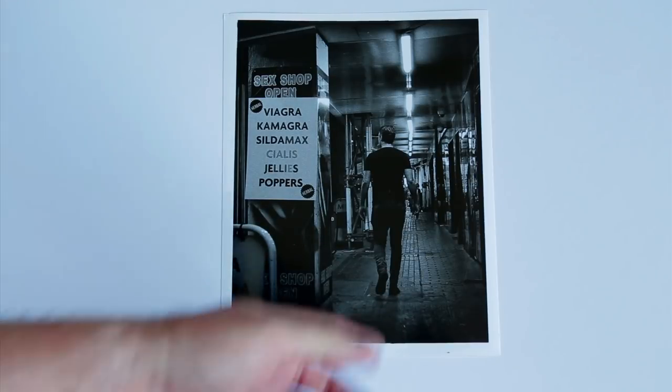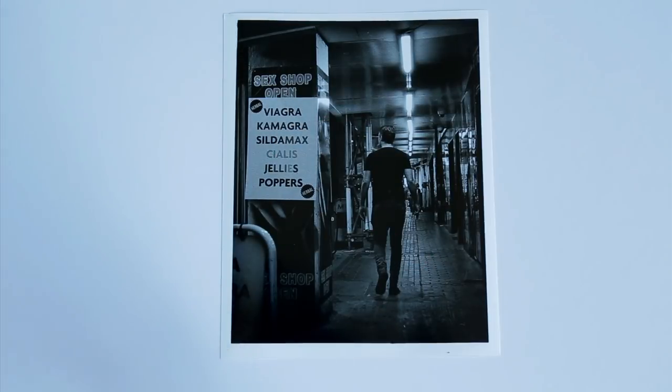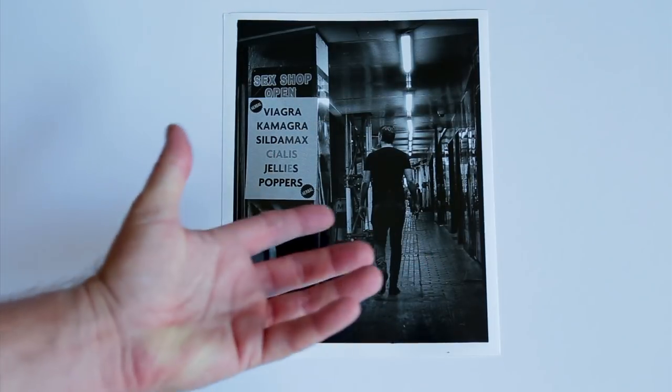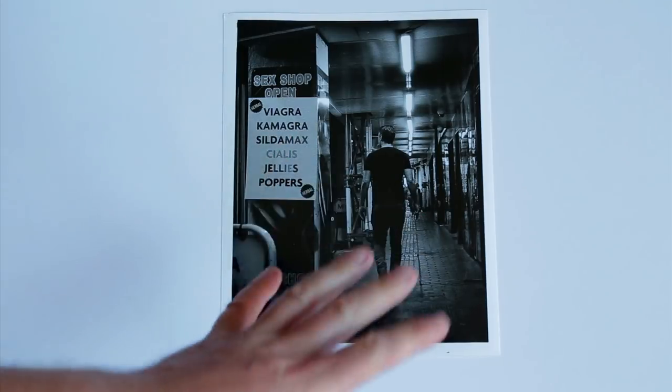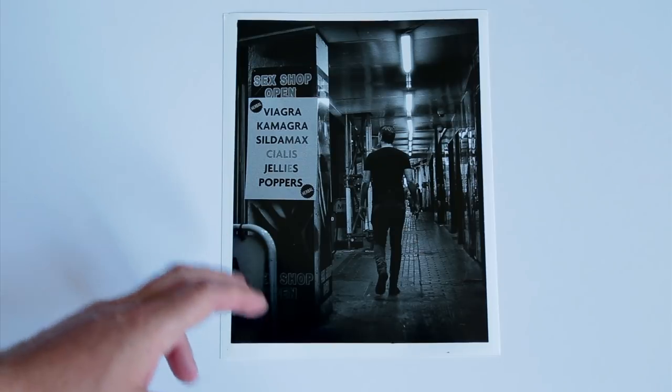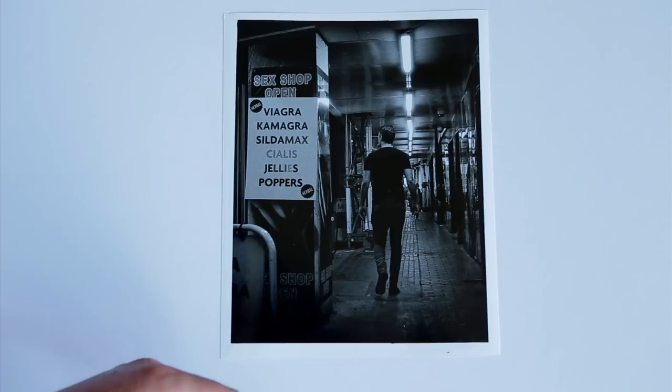Like I said, I just ran past, saw this guy walking through, saw the signs and just took the photograph. I was kind of hoping that it would come out. I had the settings in the camera anyway for this kind of lighting. So, you know, there was no time to start measuring light. Just took the shot and carried on.